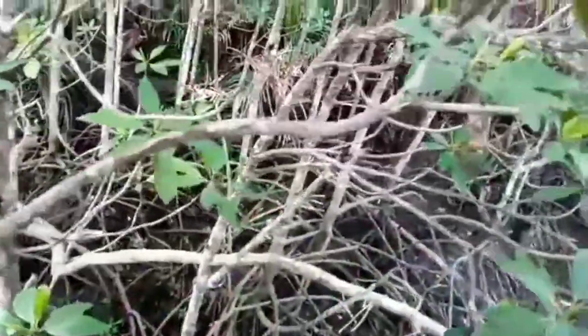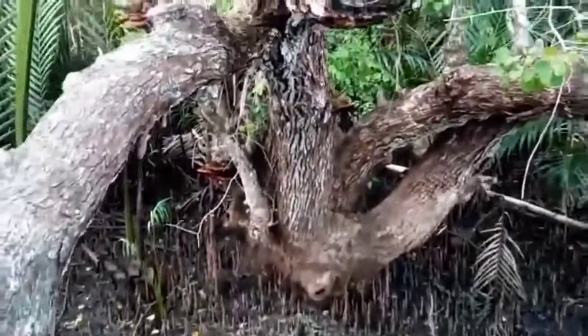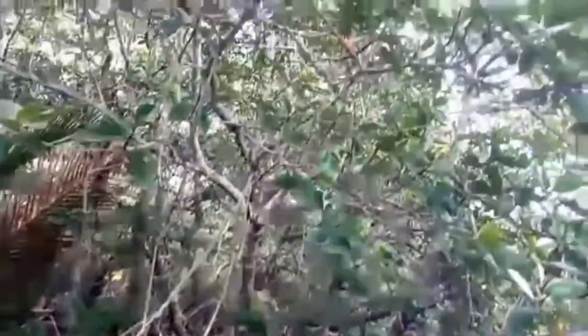The second kind of Rhizophora is the Rhizophora stylosa. After the pagatpat, I am going to introduce to you the lapis-lapis. The scientific name of lapis-lapis is Ceriops decandra. So now I'm going to show you the bungalon.